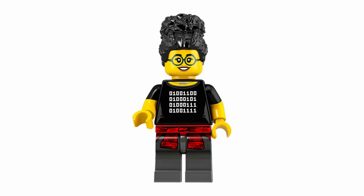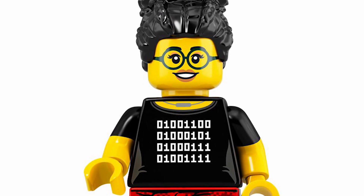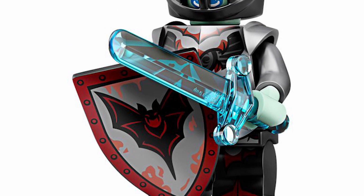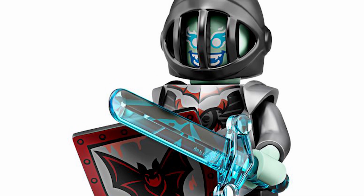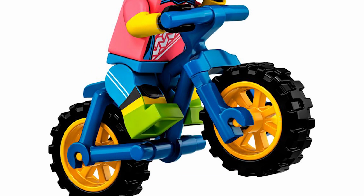Coder Girl, this one has a really cool shirt because I think someone in the comments on brickset.com mentioned that the binary code on her shirt actually translates to the word LEGO, which is awesome. There is the Black Knight. I think it's a homage to the Bat Lord from the old Knights theme on his shield. I think that's what it is. And a transparent sword, very cool face under that helmet as well, so another great thing to have. Mountain Biker with a new mold for the bike. I think we've never seen a mountain bike mold like that.